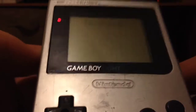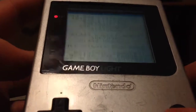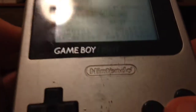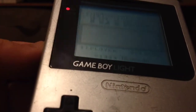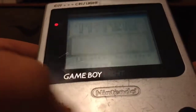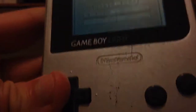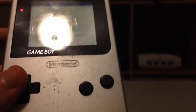So you hear that speaker right there? Yeah, it's kind of loud. May it damage it? I don't know. Now you can hear it better. So yeah, I don't know how that's coming out. See, yeah, you can see it's a backlight. See if you can play it without a backlight actually. Well, okay, yeah, I don't know.